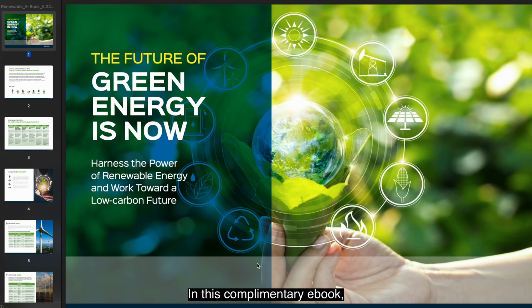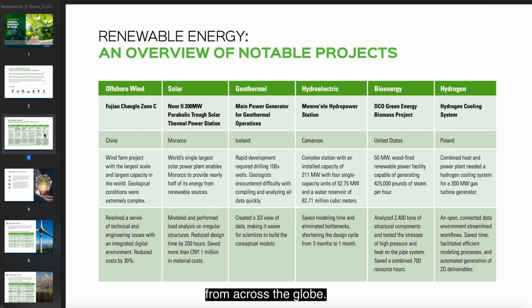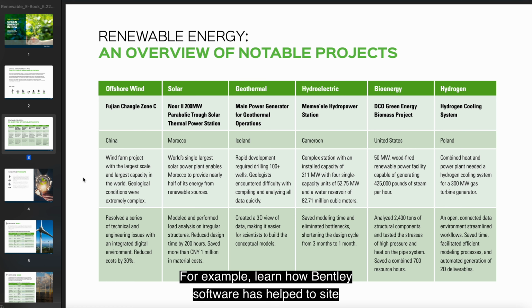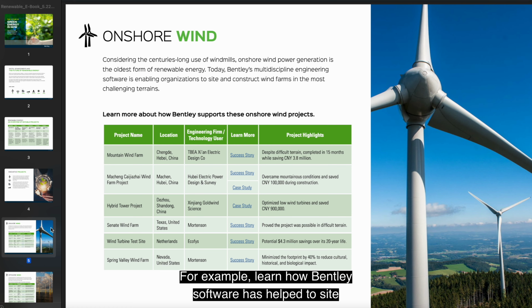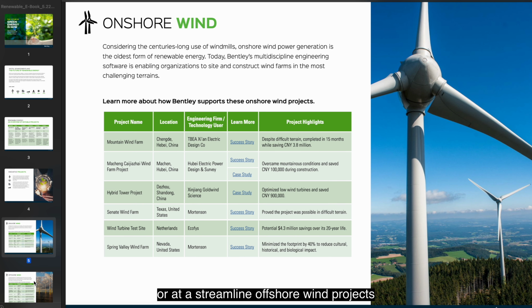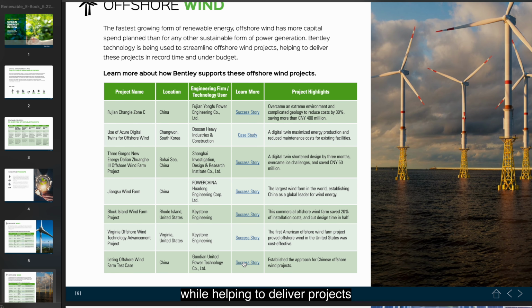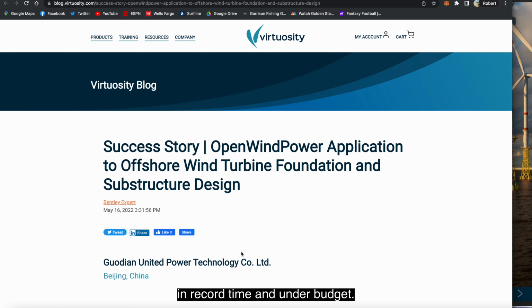In this complimentary ebook, you'll discover how Bentley's multidiscipline engineering software is enabling different organizations from across the globe. For example, learn how Bentley software has helped to site and construct wind farms in the most challenging terrains, or to streamline offshore wind projects while helping to deliver projects in record time and under budget.